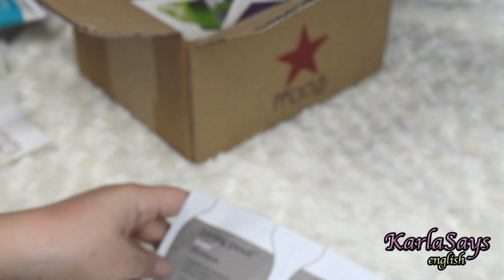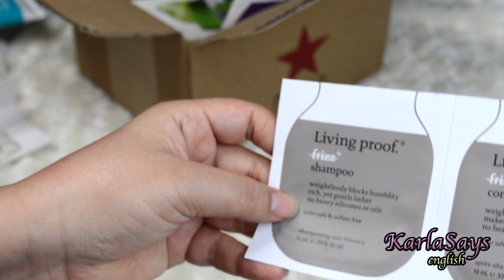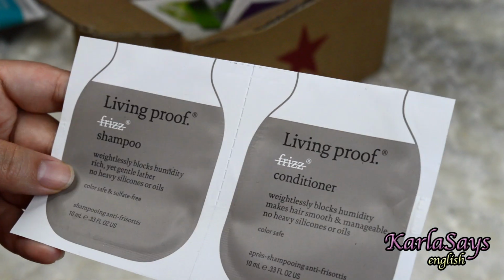Okay, this Living Proof shampoo and conditioner. Yeah, the smell, it was nice. However, I don't think they did anything special for my hair. So yeah.